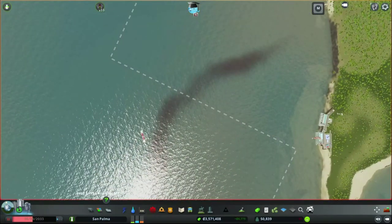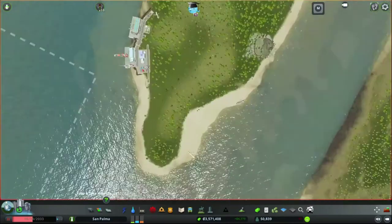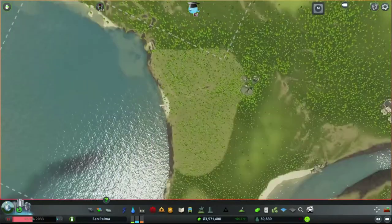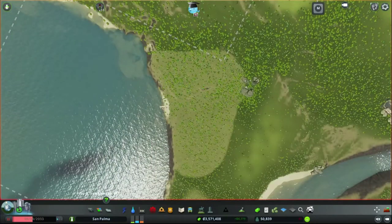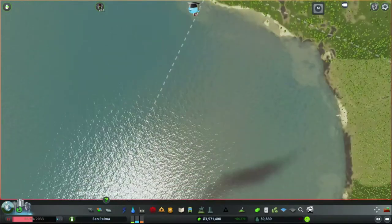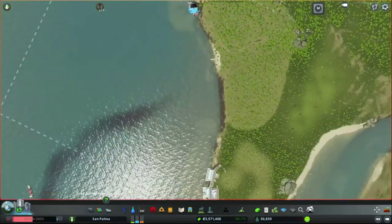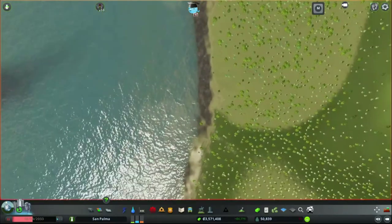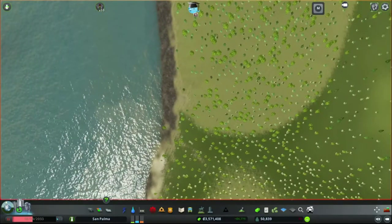We had a few cargo ships come in last episode. This episode will be mainly focusing on this area. There's a huge oil deposit in this area here, so we'll be mainly focusing on this old area here, making the oil industry. So let's start up the episode by doing that. Let's go.